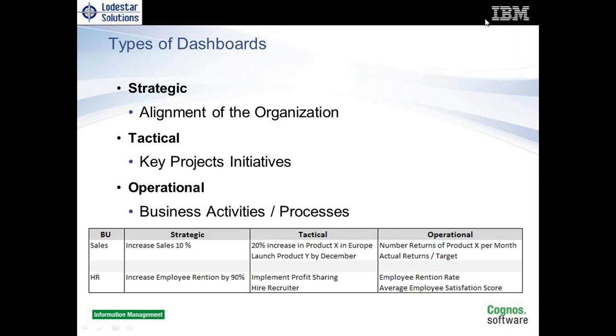Another example might be more of an HR model, to say we want to increase our employee retention by 90%. So how are we going to do that? A tactical approach might be to implement a profit sharing, or hire an internal recruiter that helps to make sure that when we recruit, we get people that fit in our culture very well. An operational view of this might be to actually look at the performance measure of employee retention rate, and we might want to start evaluating employee satisfaction scores and identify if we have some outliers there that we need to address.